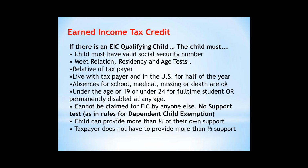If there is an earned income tax qualifying child, the child must have a valid Social Security number. They must be related to the taxpayer and they must pass the residency and age tests. So again, the dependent must be a resident in the home for at least half of the year, or more than 6 months. They must be under the age of 19 if they're not in higher education, or if they're in college or some sort of higher education program, then they can be up to 24 years of age. They must be a relative of the taxpayer, and the taxpayer and the dependent must have lived in the U.S. for at least half the year. If there are any absences from school or medical, or if they've gone missing, the taxpayer can still claim this dependent for the credit.